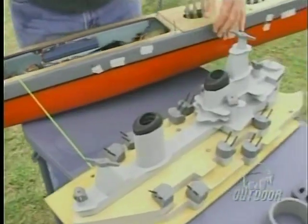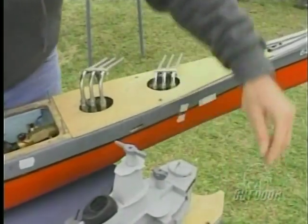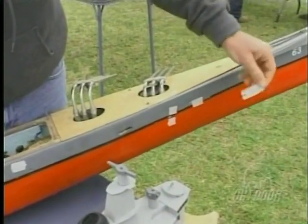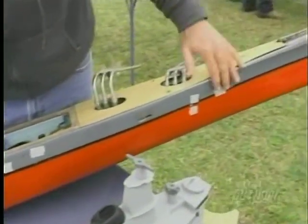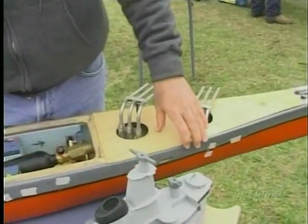Here's some of the damage. I covered some of it up with tape. You can see large gashes from Mike Duffy's boat. These are just temporary patches. I'll take that home tonight, and this month I'll patch up the balsa with new wood and paint.